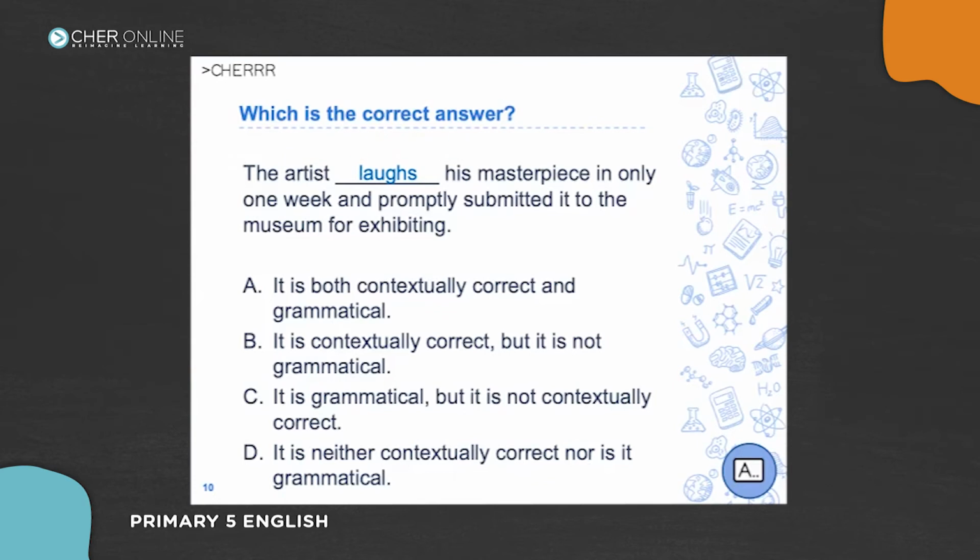So how do we know? Number one, if we think about context, okay, can an artist laugh a masterpiece? No. So we know it is either C or D because it is not contextually correct at all. Okay, and grammar-wise, we can see in the rest of the sentence, the other verb here is in past tense. So we know that this ideally should be in past tense as well because it is already done in the past week. So it is the wrong tense. So it's also not grammatically correct. Okay, so the answer is D. It is neither contextually correct nor grammatical.